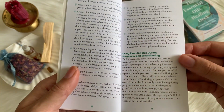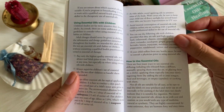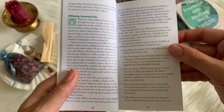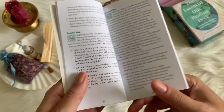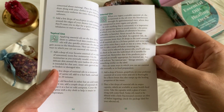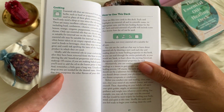And of course, some care when you're pregnant or breastfeeding, how to use them with children, and just the various ways you can use essential oils. I do like diffusing my essential oils. I definitely use them for topical use, like some of the things that I make. Some of them are for internal use. Again, you have to be very cautious, and same for cooking.